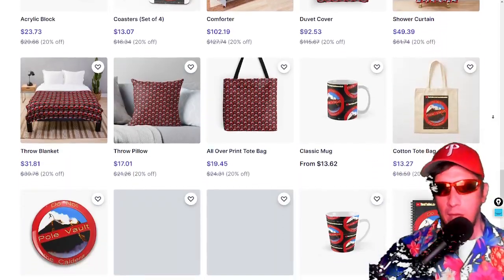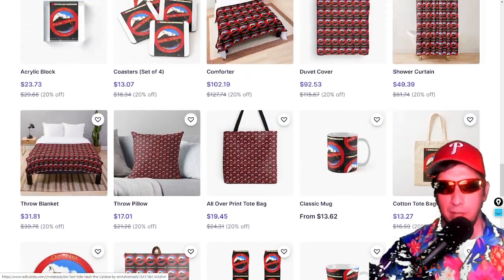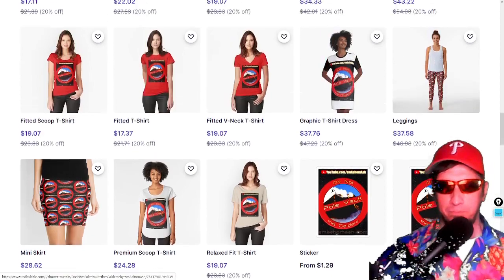And whatever you do, no matter how bad things get, please do not pole vault the caldera. If you're going on a volcanic vacation, leave that vault pole at home.